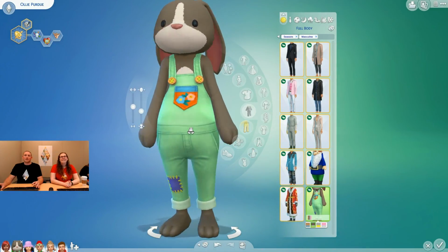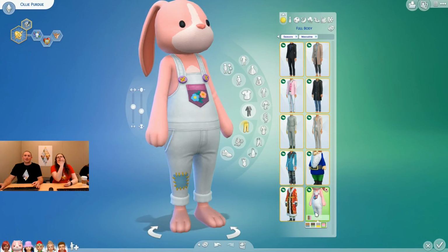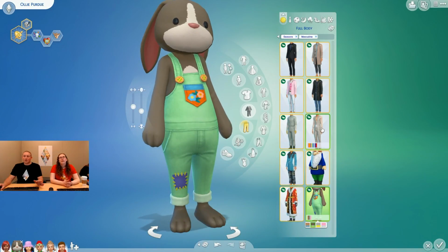And then of course the flower bunny. This is the flower bunny. He's so cute. Very nice. I like it. He's got good texture. And of course, we're obsessed with the texture.